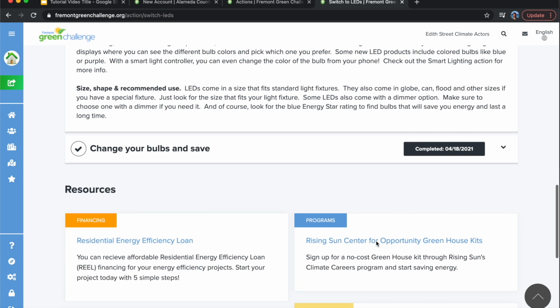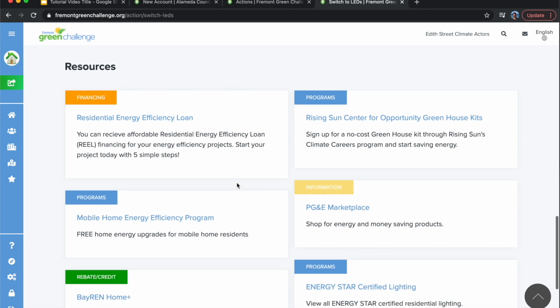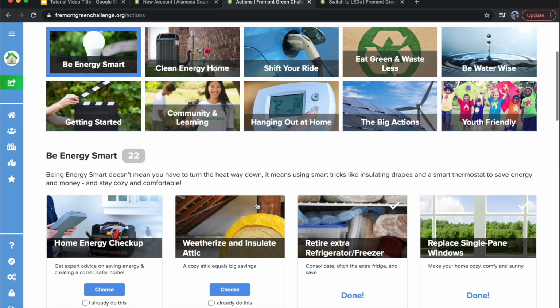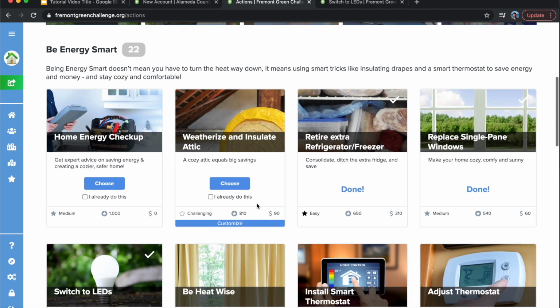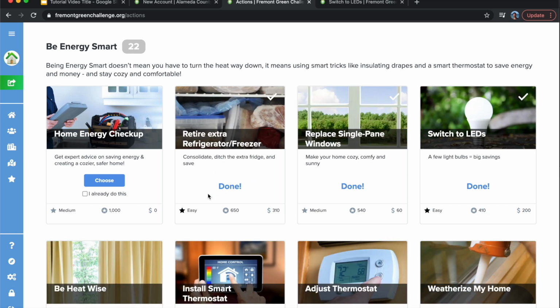At the bottom, you'll be able to find in some of our communities resources that have been connected in from the city or the county or the state that make it either easier and more affordable or more accessible to take the action. Taking action on the site is easy, but it's also great to mark things that you're already doing. For example, if you've already weatherized and insulated your attic, you can just mark, I already do this, and it'll show that it's a previously completed action.